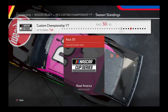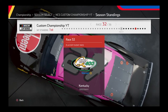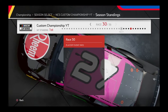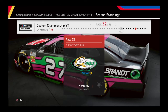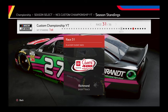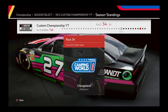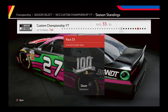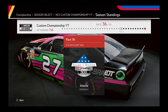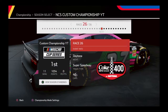Road America, might struggle a little bit. Richmond, we got Richmond. Oh no, that's a round I gotta be careful in. Well, it's a good thing I have tons of playoff points. Because, yeah, that's a very scary round. Then we got Dover, Chicagoland, and Martinsville. Yeah, I'm pretty good at all those tracks. Then we got Atlanta. I'm good there. I'm pretty good.